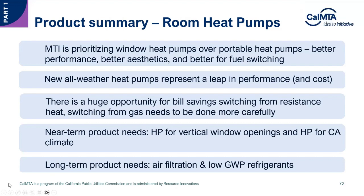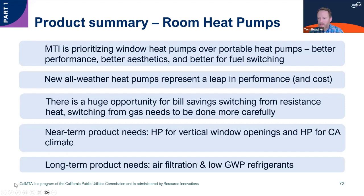Maybe it was answered in the chat, but I noticed the change in this product category you're looking at now, through the wall. Does that mean that PTACs or PTHPs are now included? No, those are actually in a different appliance category. The through the wall heat pumps we're looking at are part of the room air conditioner federal appliance category. So limiting it to that appliance category.